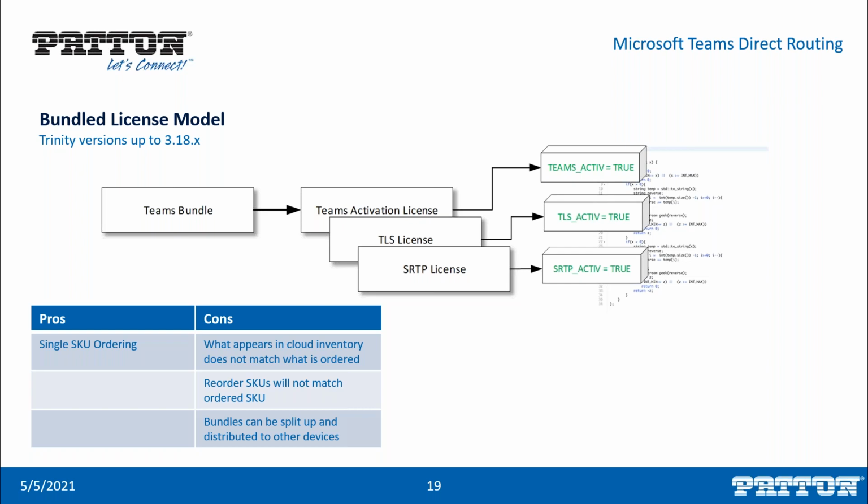It's a piece of code, a string of characters that gets analyzed on startup, and then the software sets a flag. As the device is running, it looks at that flag to make decisions about what features are available. What you typically see in the market, and what Patton has also done, is bundle some of these licenses together to make it easier to purchase. This bundle creates a single purchasing SKU that actually contains multiple licenses, and these licenses activate those features. That's fairly standard in the marketplace too. And all Trinity versions up to 3.18 use that model.